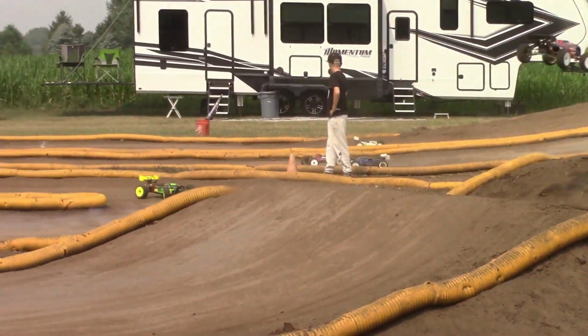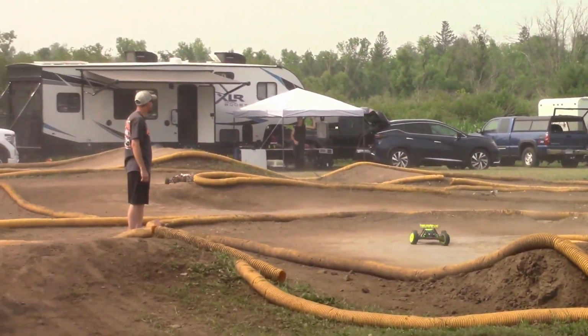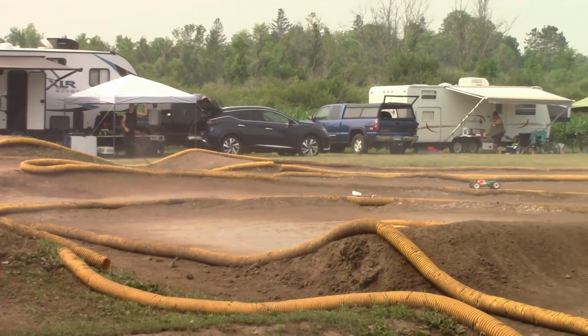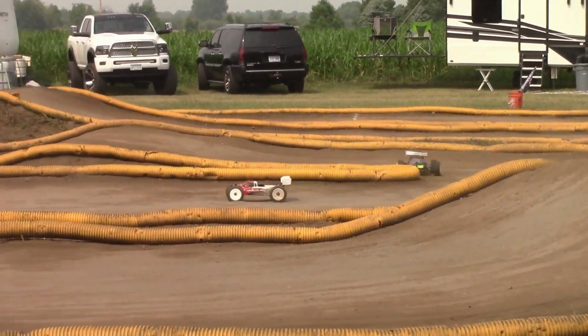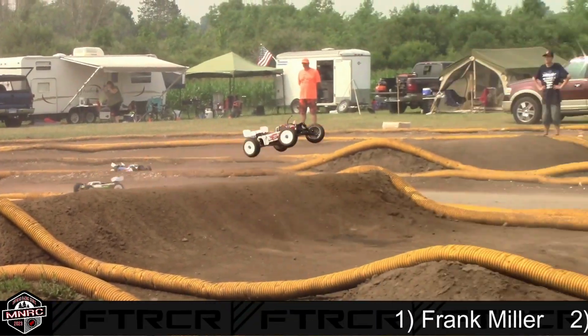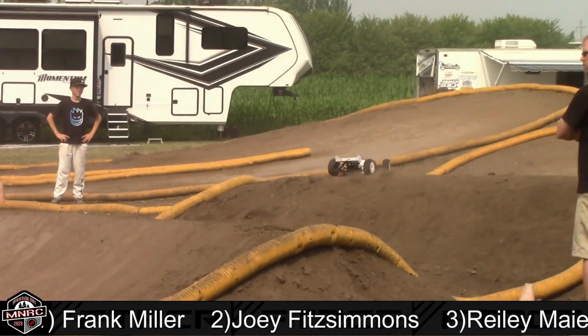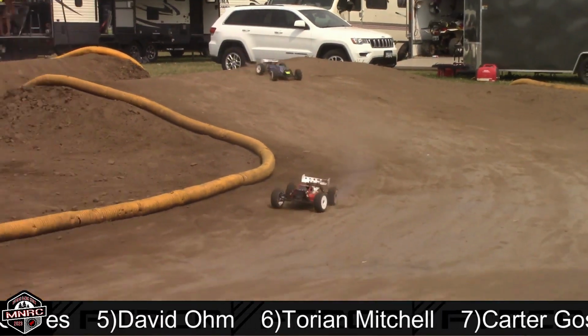Closing off the gal. Oh, a little block pass right there. They're getting real racy. Tire to tire, wheel to wheel. Lots of elbows from Fitzsimmons and Riley. That's allowing little Bruce St. Ives right behind him, watching that battle ensue.